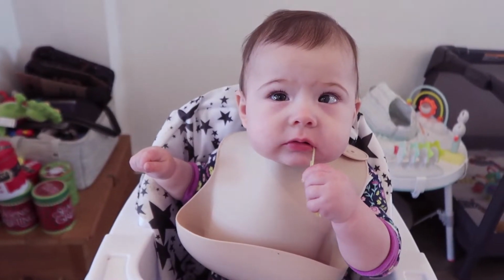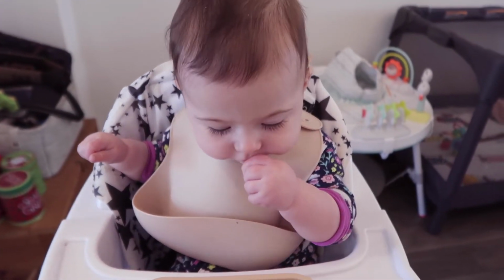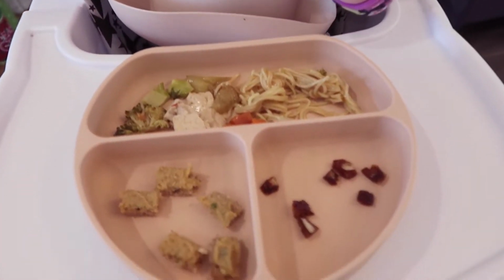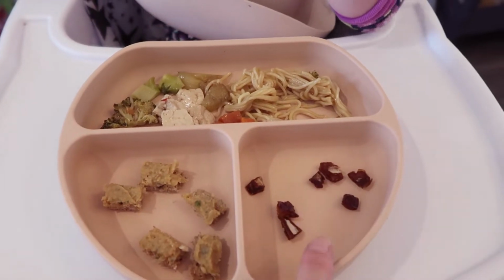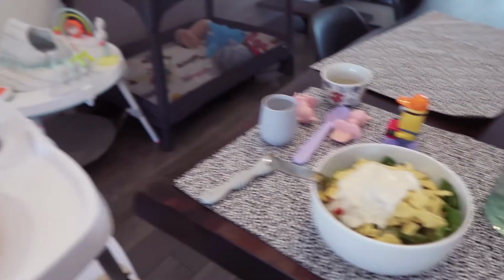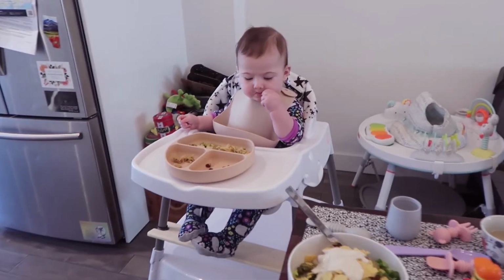How's your lunch, Moo? You having a yummy lunch? She's already liking it. So it's just leftovers, honestly, with some hummus toast fingers, and she is loving my jeweled dates right now. So 'tis the menu, and I've got kind of like a taco salad situation. Anyways, time to have lunch with baby.